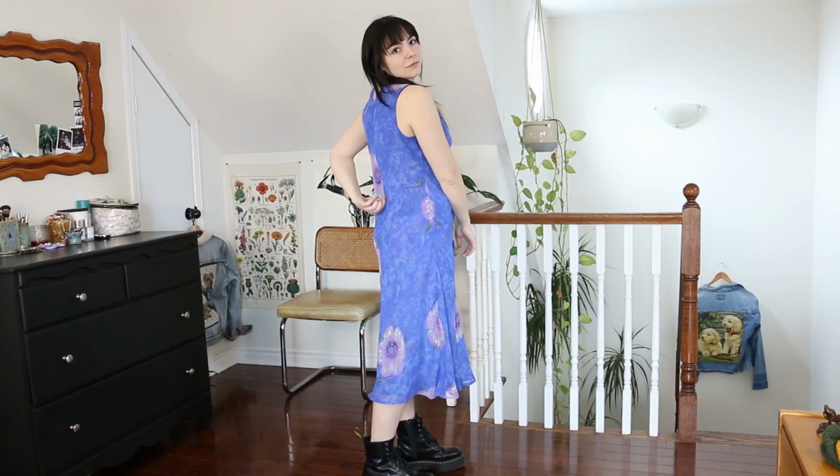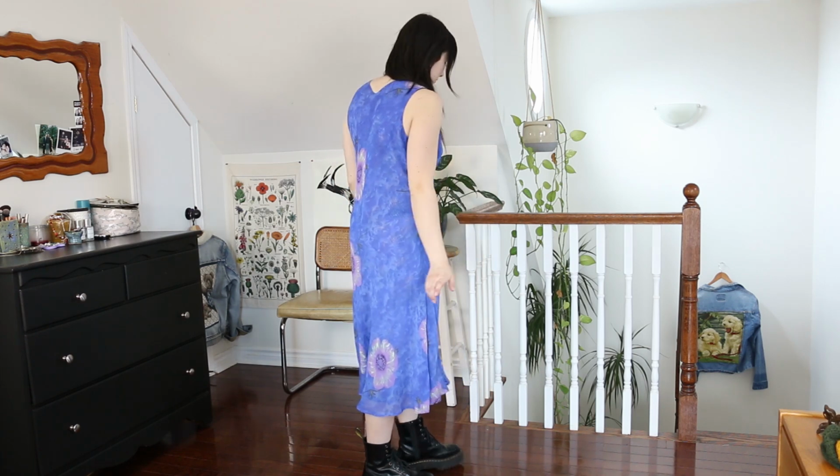I don't know, I might have to do a little bit of work on it because it is a little bit big for me and it does fit a little bit weird at the back. So I might end up making a few adjustments to it, but I still really love this dress.